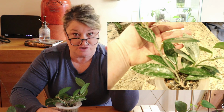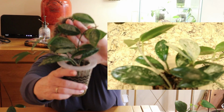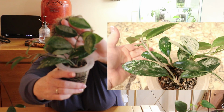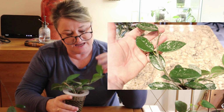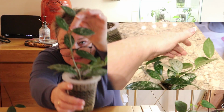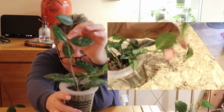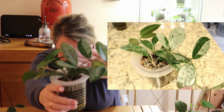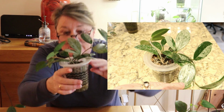Next up is the Hoya Wilbur Graves China. I bought this as a 2-leaf cutting, and what's very peculiar about this is I have made cuttings from it. Some are highly variegated, some are not so variegated, but let me show you the leaves that are very variegated. They are absolutely stunning. I love this plant and I have taken a number of cuttings from it. You can see these leaves here are more flecky, they're not as variegated, but these ones are just so silver. Look at that. Isn't that absolutely stunning? So that is my second plant.